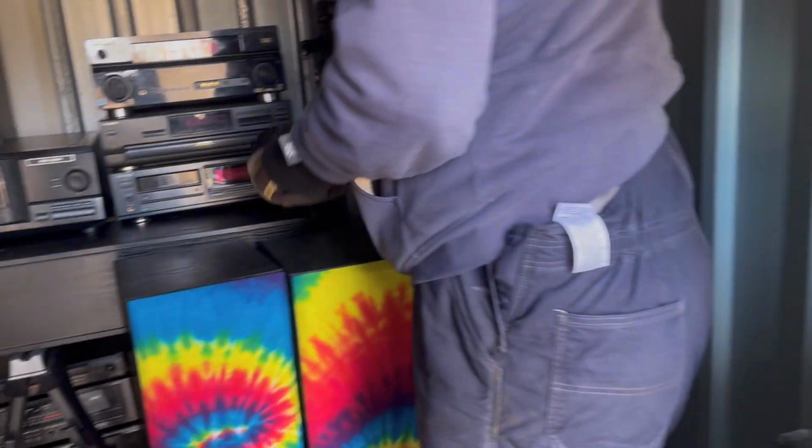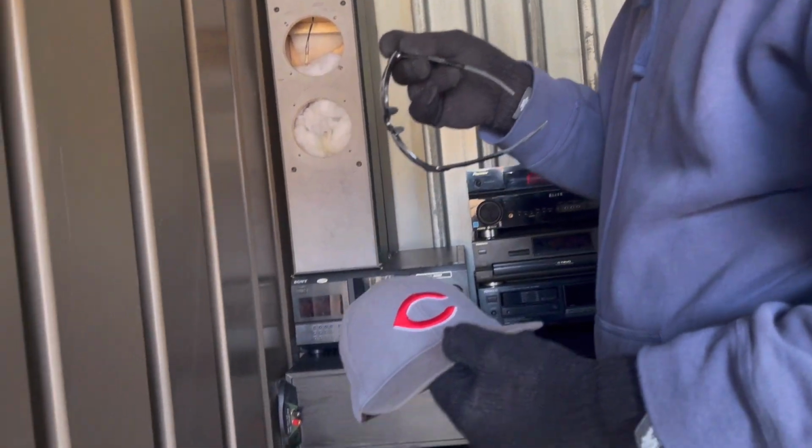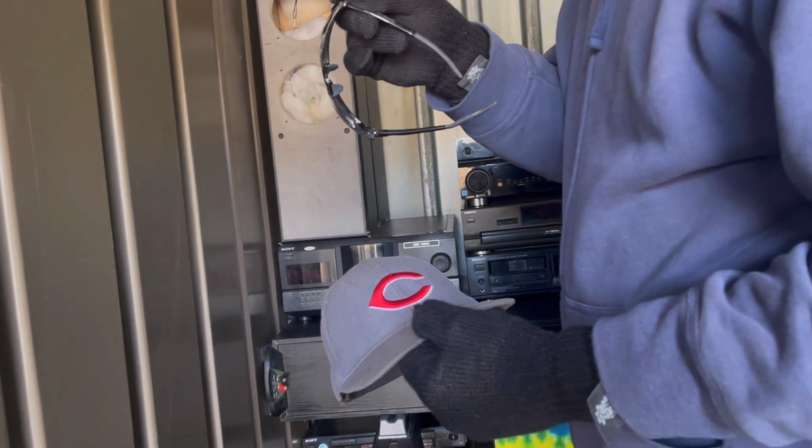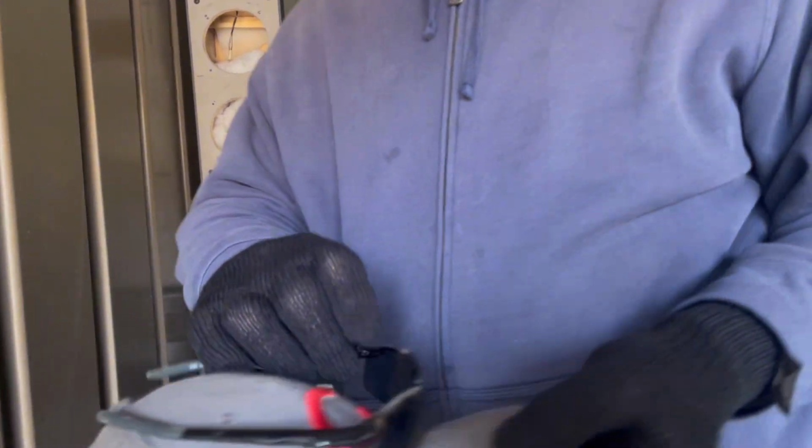Got a Cincinnati Reds cap. I know. I looked on the inside of it, and it. Oh, she's here. Good. We'll get our deposit back. Maybe she gets in at 10.